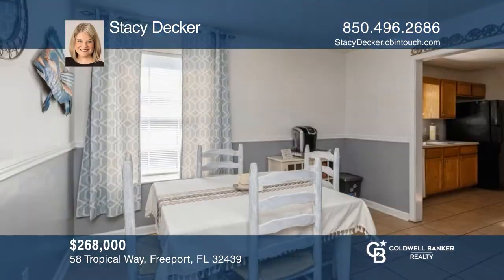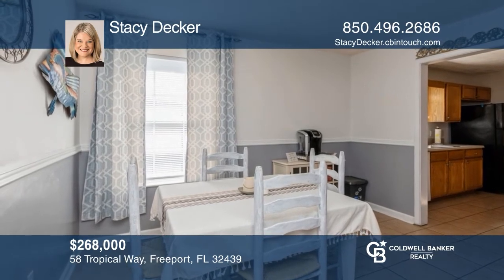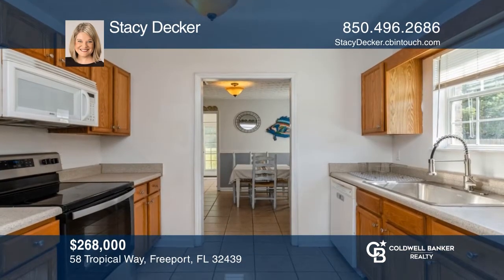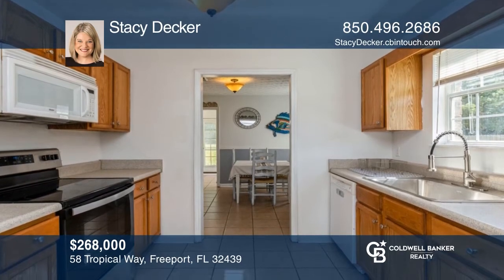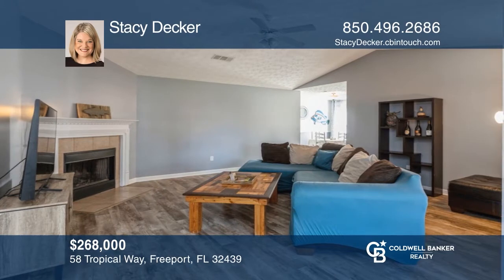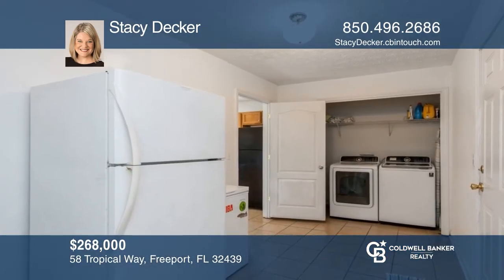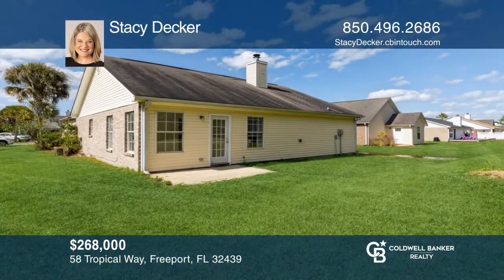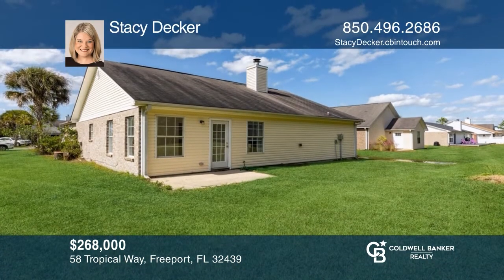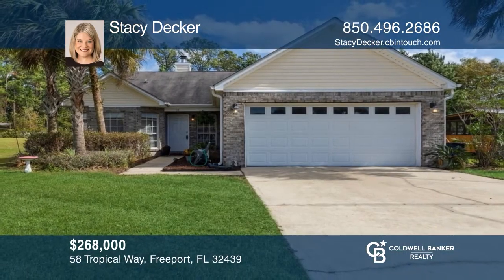Charming 3-bedroom, 2-bath home is in the highly desirable Freeport neighborhood of Brandon Oaks. Relax in the open concept living room, complete with new LVP flooring and cozy wood-burning fireplace. Split floor plan with primary suite located away from the remaining bedrooms, plus a new washer and dryer convey. Learn how to make this home yours with a call to Stacy Decker.